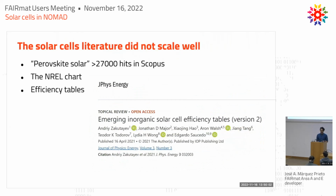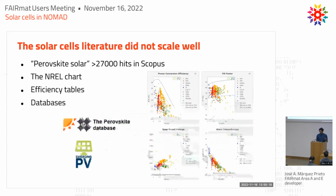If there's a review paper about a solar cell technology, you have a table in a PDF which contains some device properties. That is again totally analog, and you cannot do any data work with this, but at least it helps you navigate the literature somehow. Then there are starting to emerge some databases, and here I like two examples. One is the Perovskite Database Project, which I will talk about in detail in the following slides. And then there's another one called Emerging PV, which is hosted at one of our partners in Erlangen. There you can have interactive plots that help you find a data point that might be interesting for your technology.